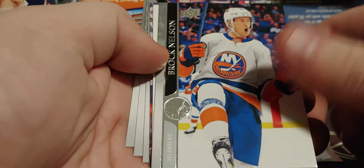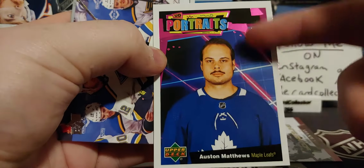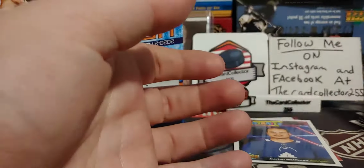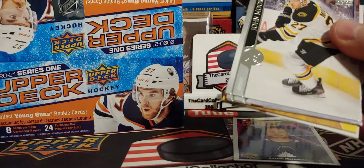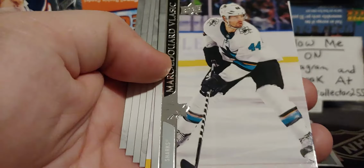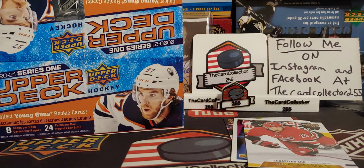Could this be the box that we do get a very miscut Auston Matthews? Front looks absolutely terrible. Look at the bottom to the top ratio. But that's okay. It's Sanford, Wheeler. I've opened so many boxes of this so far. Hopefully we do at least get a Young Gun we are after. So, next Young Gun. Got a Moore, Nathan MacKinnon, a Vlasic, Sebastian Aho, Bishop, Riddick, Woods, Nielsen. Okay.